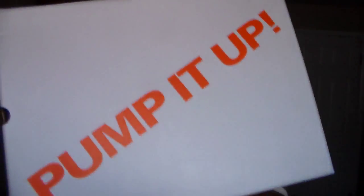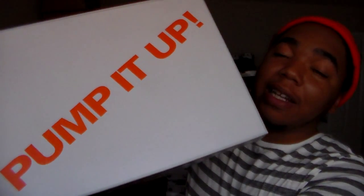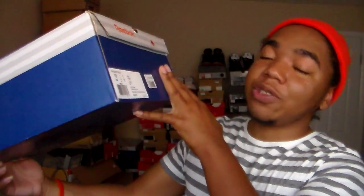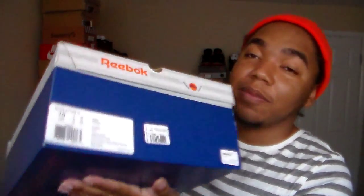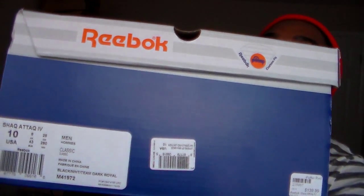Now, if you a Jordan head, then none of this applies to you. If you a Nike head, none of this applies to you. But this is a Reebok. Man, I need to cop some Ewings. This is another big man shoe, from probably one of the best centers of all time, Shaq. This is the Shaq Attaq 4. I got it in a size 10.